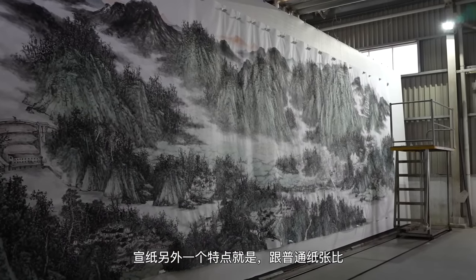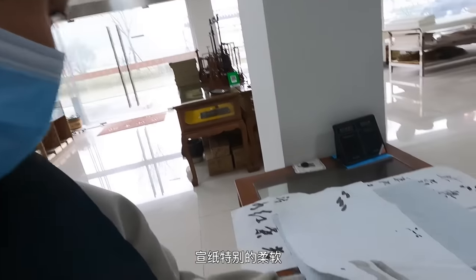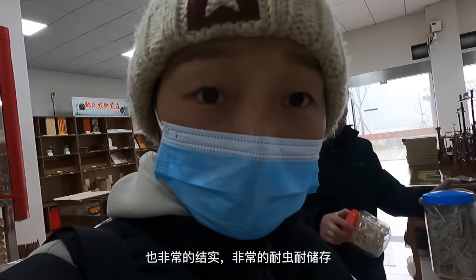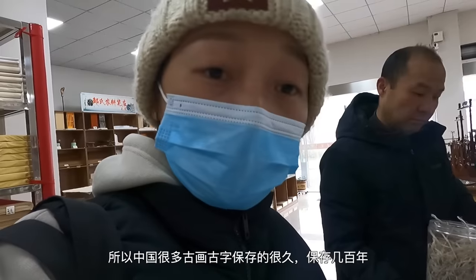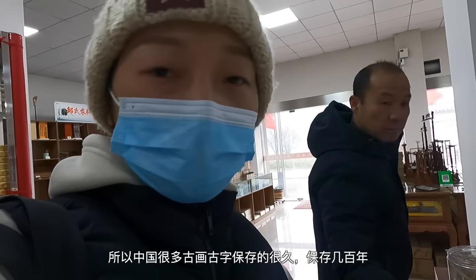Another important character of Xuan paper is that compared with regular paper, Xuan paper is very soft. And it's also very durable, very resistant to moss. That's why many of the famous Chinese paintings and calligraphies have survived many years, like hundreds of years.